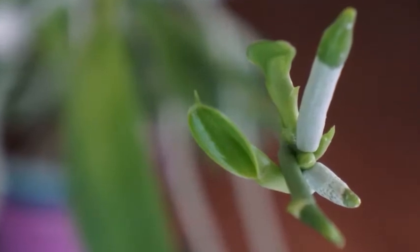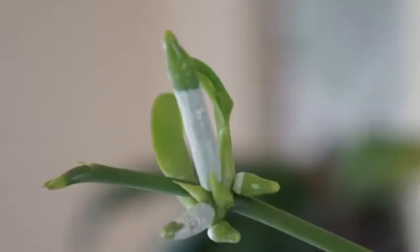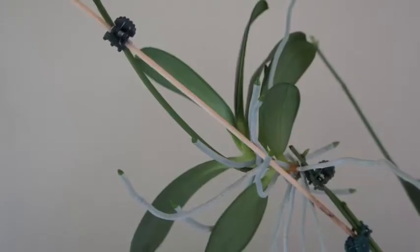And I also noticed that this orchid tends to produce Keikis in multiples. Each node there are at least 2 Keikis grown at the same time. So from here you can see there are actually 3, maybe 4 Keikis.